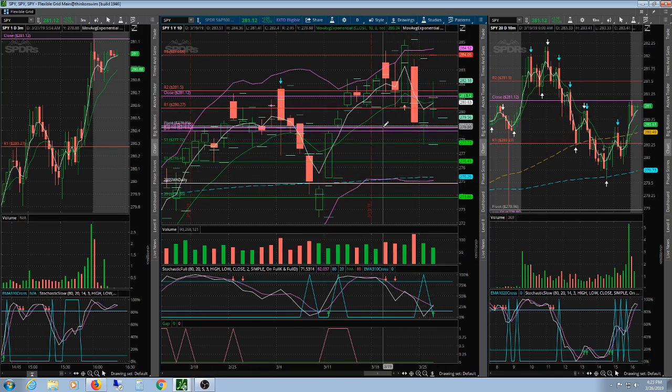So, as far as I'm concerned, this gap here is still in effect. Yeah, we broke below it here, but we didn't close below it. To completely eliminate that gap, what's the high on this candle? 78.62. We need a close below 78.62 to eliminate that gap. And then at that point, we'd have a gap down here from this candle to this candle. There are no gaps to the upside, at least not up to this level.